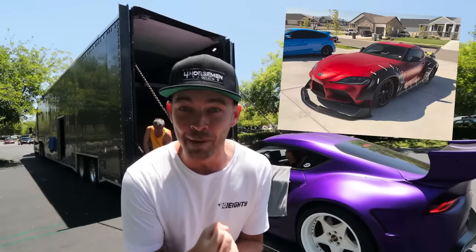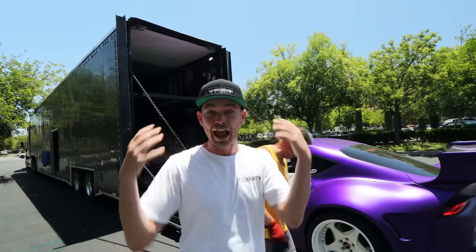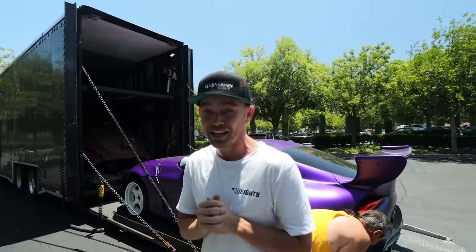We wrapped it satin vampire red, and then I changed my mind. Then we wrapped it proper satin purple. We added a wide body kit. We put it on air ride. It was center stage at SEMA Central 2019, and today we are selling it.